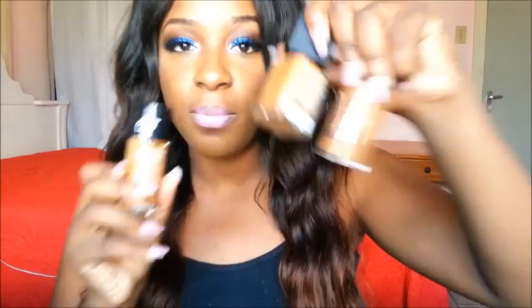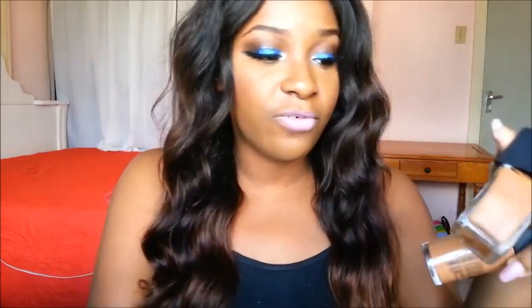I don't have anything bad to say about this foundation. I really don't have anything bad to say about it. These are my top 3 foundations. I'll talk about the other 2 shortly. It was hard ranking them in the top 3 because they are all my favorites. If my house was burning down and it said pick 3 foundations, these are the 3 foundations I would pick.